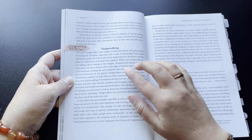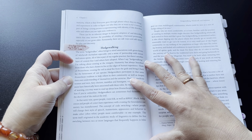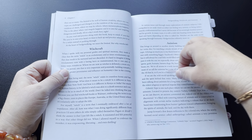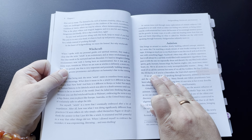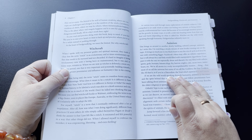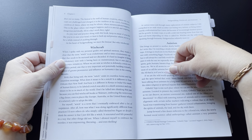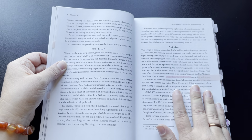Hedge walking through animism. My note is that he really, in this section, touched on how much animism plays a role in hedge walking. So I really liked that. Under this little animism section here, I highlighted this part where it says, the All That Is, or if you're a Discordian, the Void, which spawns Eris and Aneris. There are different perspectives out there of what the void is, and I'm actually unfamiliar with the word Discordian. So this gives me a way to dive deeper, because I do work with void energy, but that's an area where I can learn more.